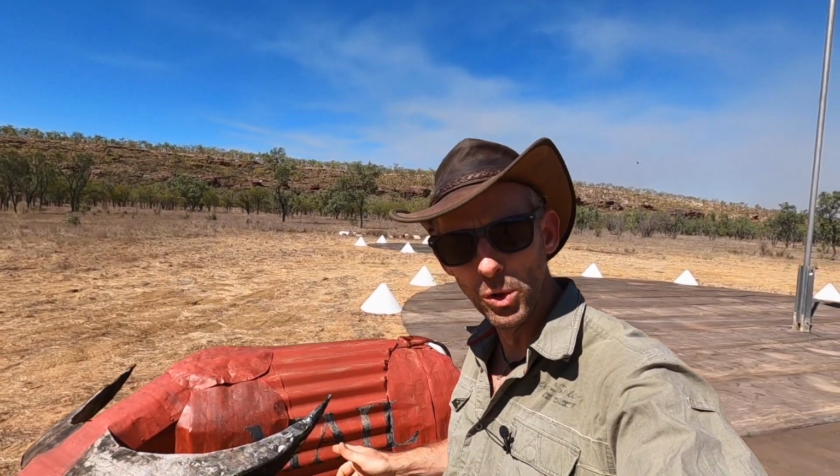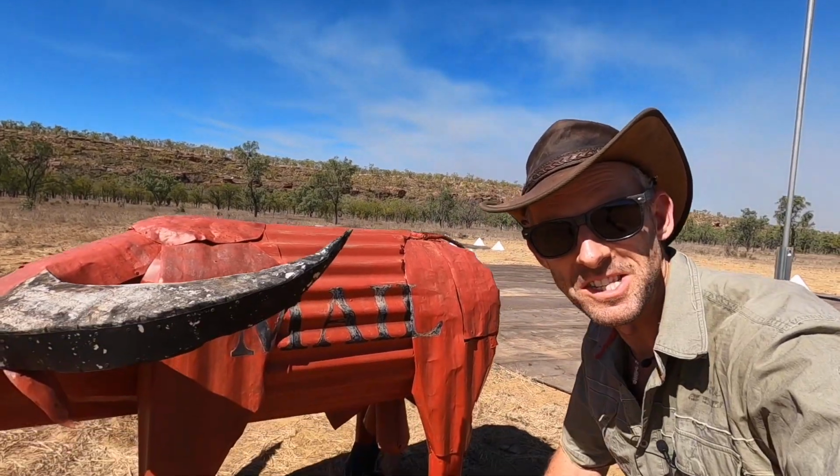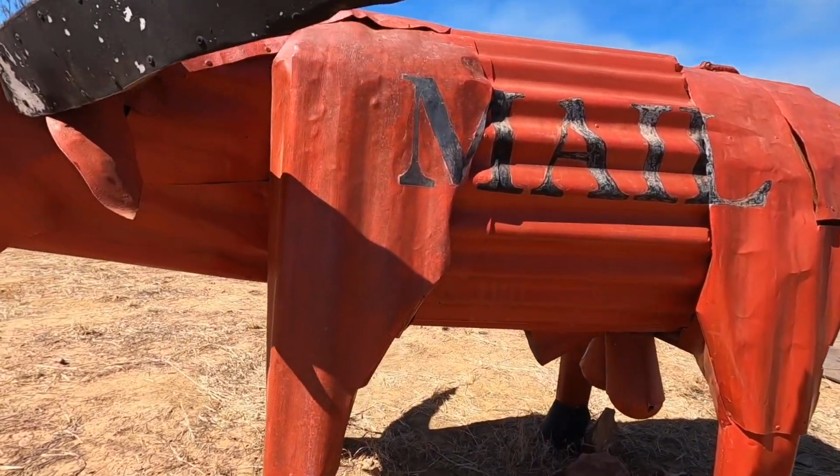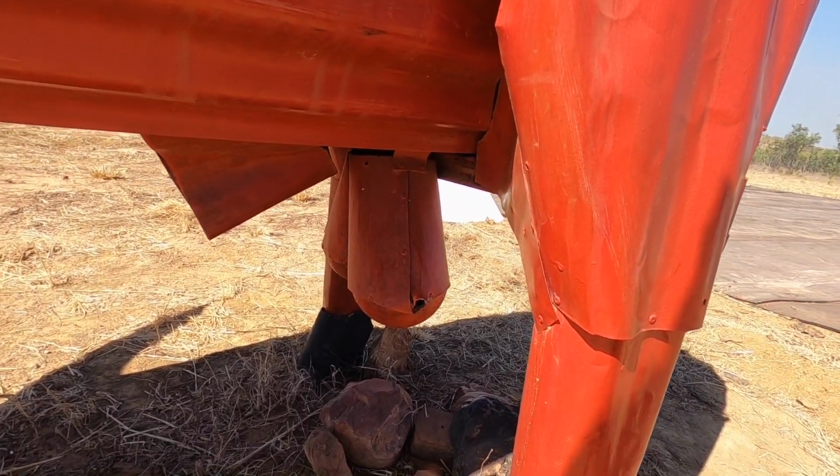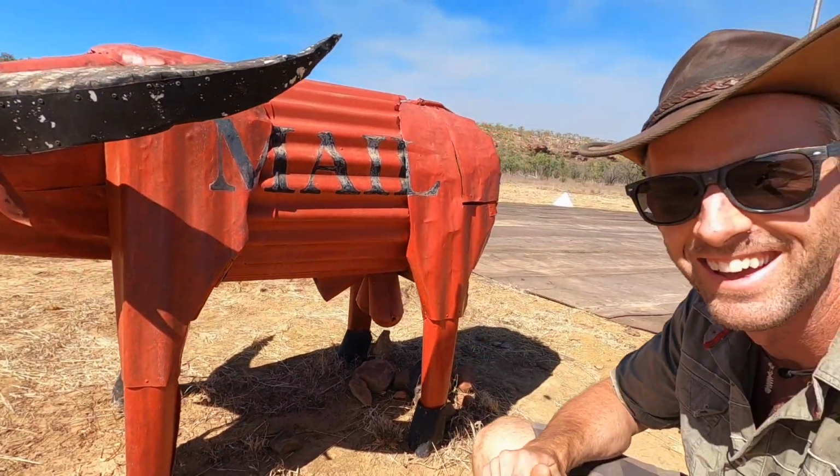And in case you were wondering, we can confirm this is in fact a bull and not a cow. They spared no expense when they built this thing. I think that's to scale, but it's hard to say for sure.